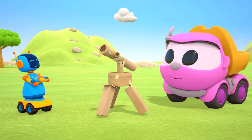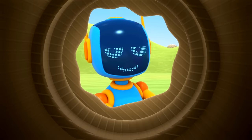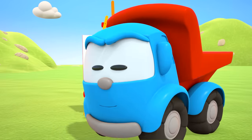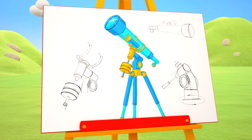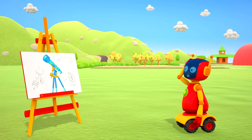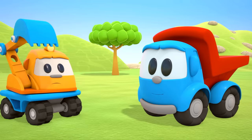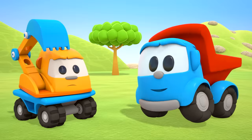Robots, you put together a toy telescope using cardboard. We definitely won't be able to see the moon and stars. There should be lenses or mirrors in the telescope. Lenses or mirrors collect light. Here, take a look. That's how a real telescope looks. It has an optical tube that magnifies an image and a tripod that holds the telescope in place. Oh, the cardboard tripod isn't very sturdy. Well then, I'll have to clean up again, I guess. We'll start putting it together.